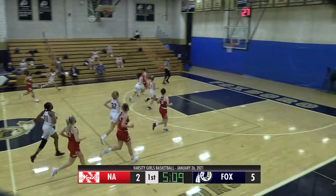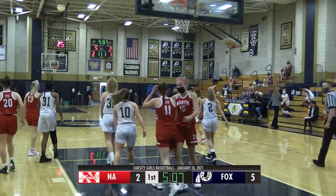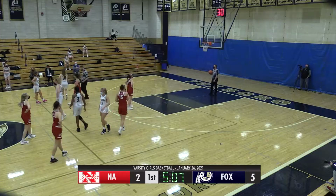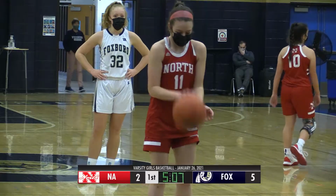Uh-oh. Oh, they break it pretty easy. And they foul. Foxborough foul by Morgan. And number 11 going to the line, Ava McKeon. Two shots. We got to get back on D. We've been struggling on that.